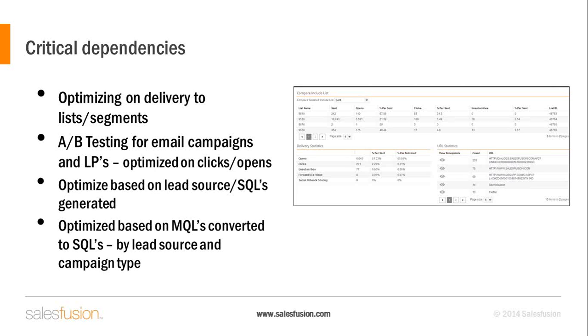The critical dependency here is that we need all the info. We need the web data, the email data, the landing page data. We need it all in order to make this work.